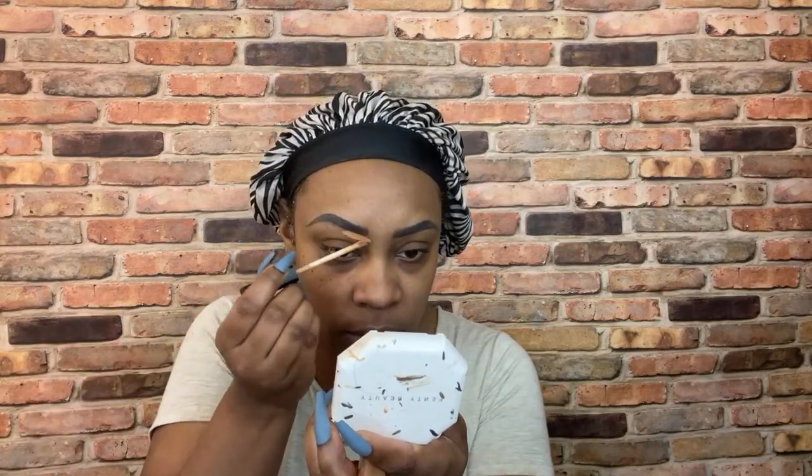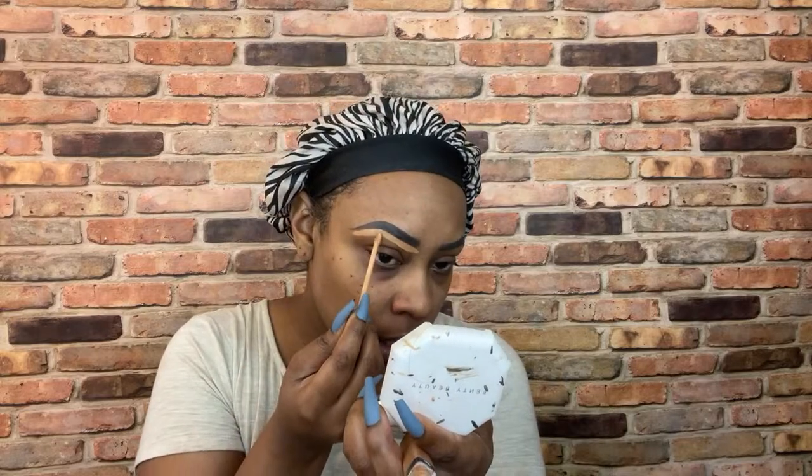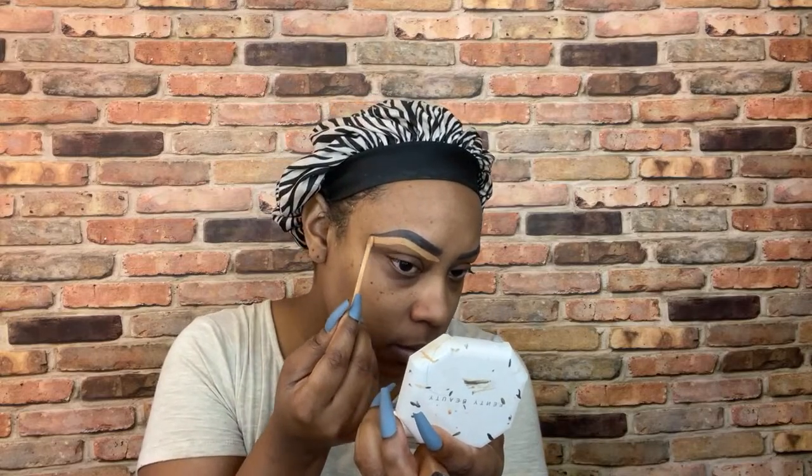That's so pretty. But anyway, this is the shade Caramel number 40, and I'm just going to use this under my brows, and then I'm going to use more of a skin tone color for the top of the brow. I went ahead and put the initial shape of my brow, but this is gonna make it so crisp. And I like the applicator on this. It's smaller so that you can control what you're doing better, and you don't have to use a whole separate brush.